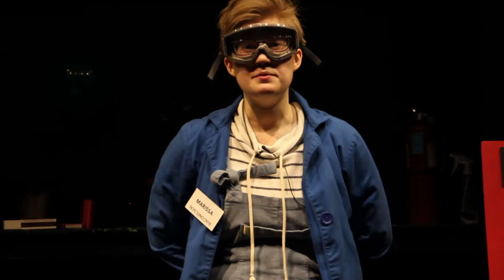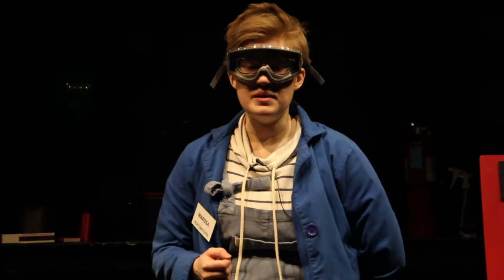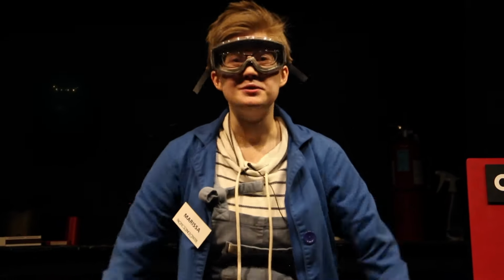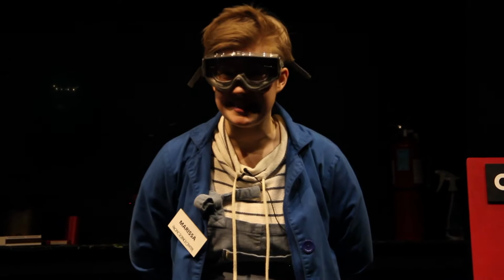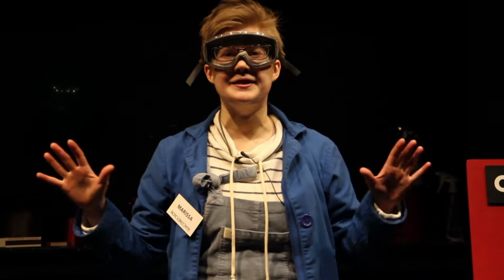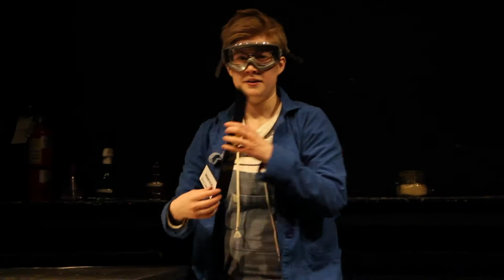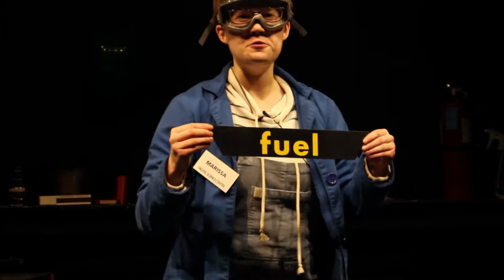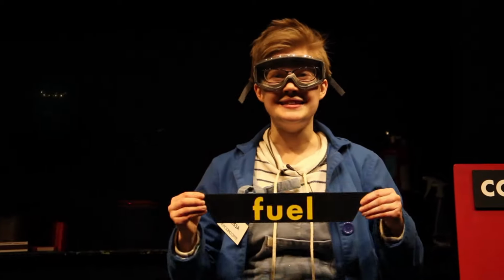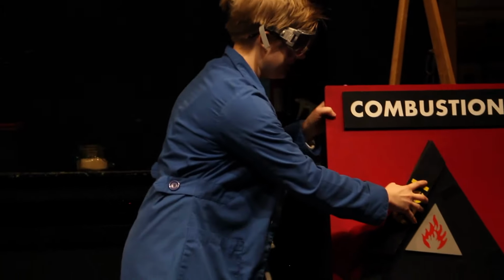There's different things we can put into it. I think I might put in some wood to the campfire, maybe some sticks, maybe some bark, maybe some leaves. You might be able to think of some other things you can put into the campfire. Now there's a special name for all of these things that can light on fire and burn. And that very special name is fuel. Fuel is the first ingredient of combustion. I'm going to put this up right here.